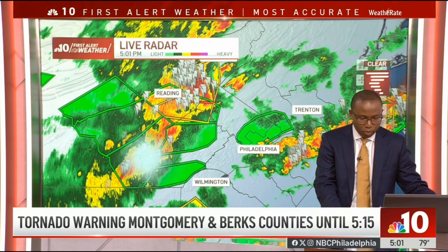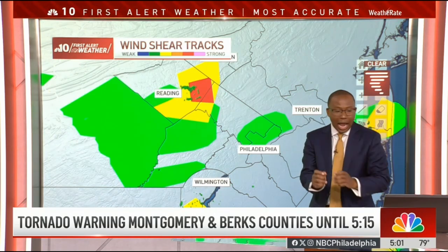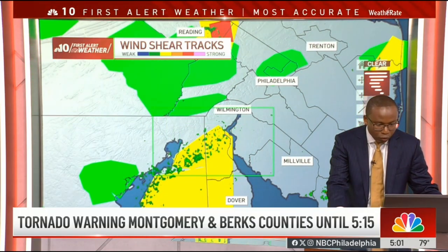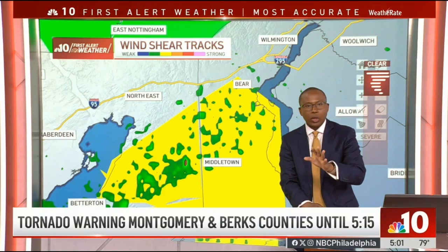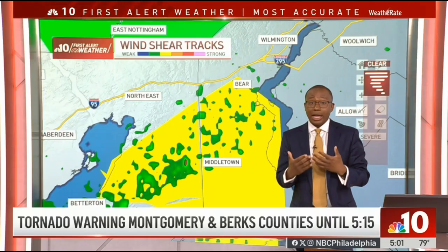Before I go back over to Brittney, because I know she's been tracking this as well, I want to show you some wind shear tracks, areas of potential rotation. And what I'm seeing right now is that I'm still noticing some areas of rotation as storms are pushing through Newcastle County and Delaware. There's no tornado warning there at this point. However, we could still have another warning that could be issued.